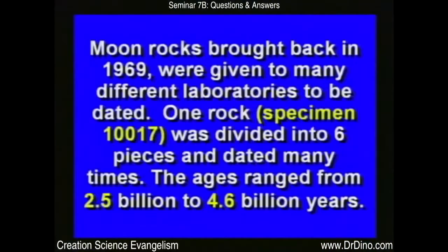I talked to James P. Dawson. He's going to be on our radio program tonight, actually, Jonathan. He's supposed to call in. James Dawson was one of the guys working on dating the moon rocks. They brought back moon rocks, gave them to his laboratory, and said, how old is the moon rock? He took specimen number 10017, divided it into 6 pieces, and tested it many, many times.